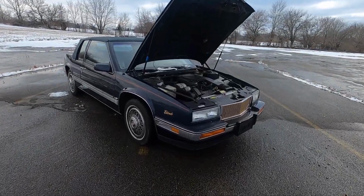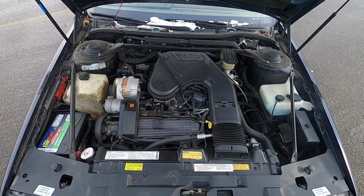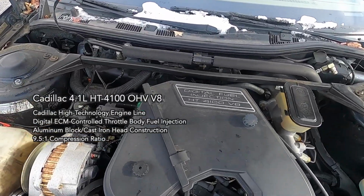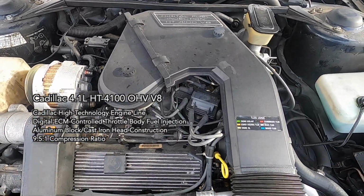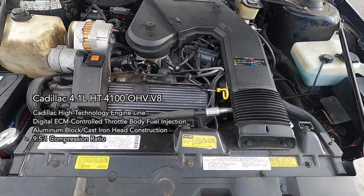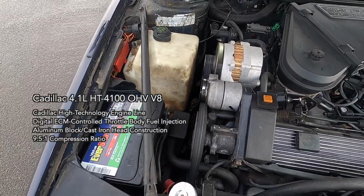True to Cadillac tradition, the Eldorado is front-wheel drive with power coming from a, at least by today's standards, lethargic 4.1-liter HT 4100 overhead valve pushrod V8 engine. This engine is in Cadillac's high-technology engine line and is constructed, interestingly enough, with aluminum block and cast-iron heads, with digital ECM control throttle body fuel injection system and a 9.5:1 compression ratio.